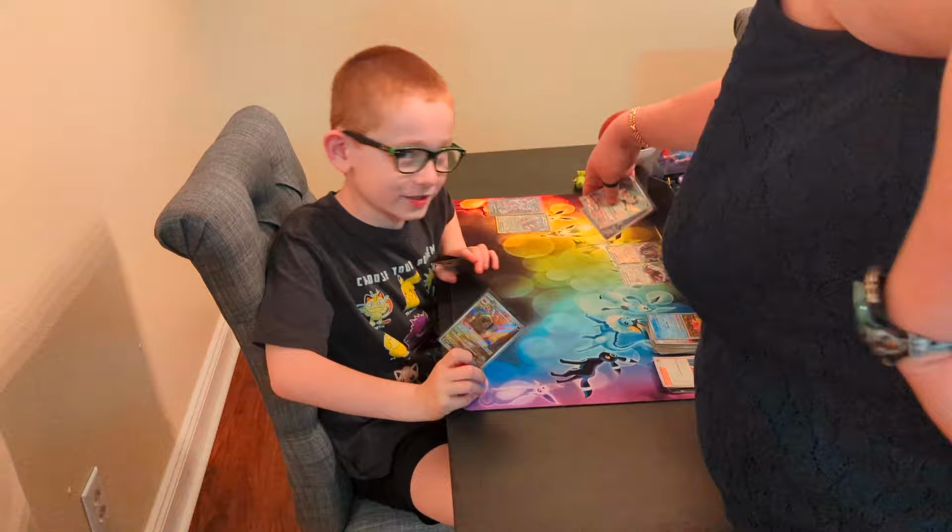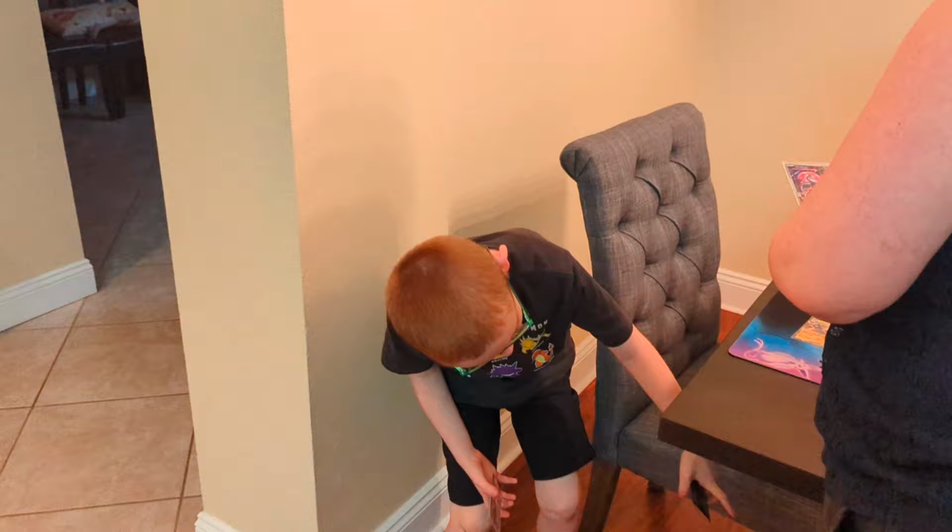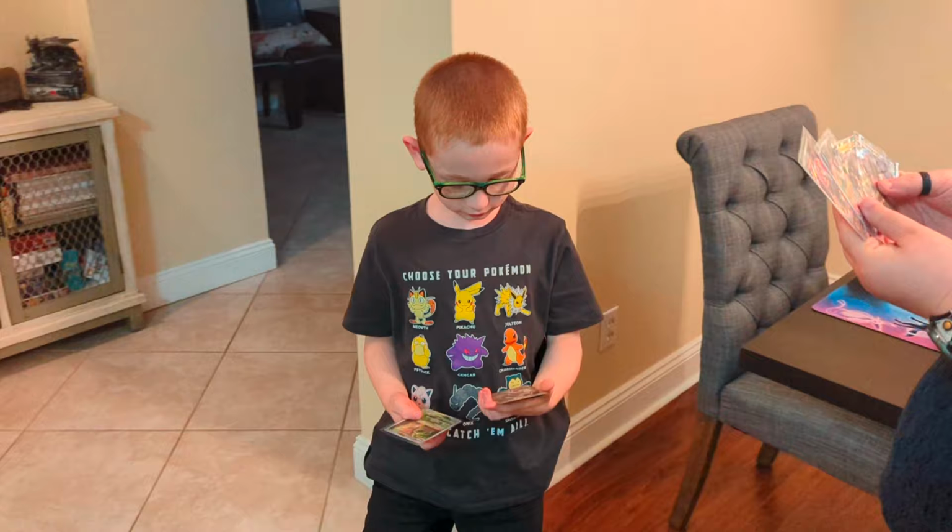I'm going to get my foot stuck in that chair. Did it fall asleep? No. It got stuck between this and the chair. Oh, I see. The wooden part. Yeah. That was really fun.